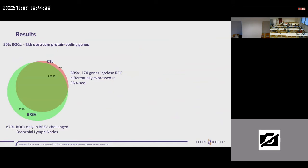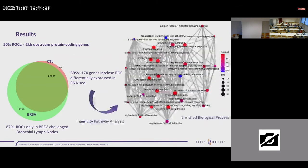of the previous study. So they chose these genes to perform Ingenuity Pathway Analysis, and they get all these enriched biological processes. So you can see that most of these processes are involved in immunological response, which is not really surprising since it's an infection.